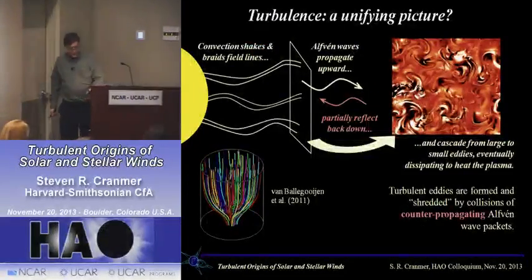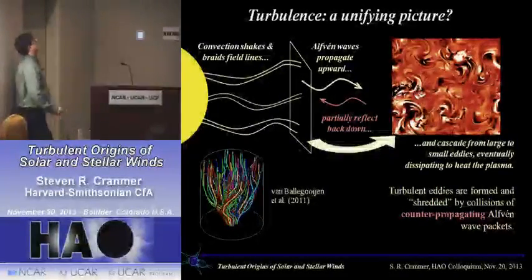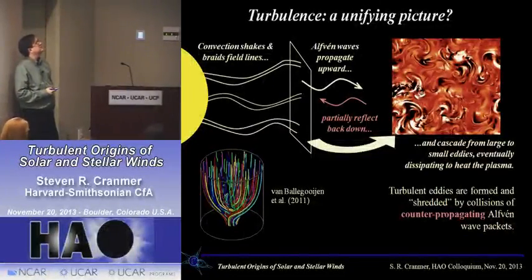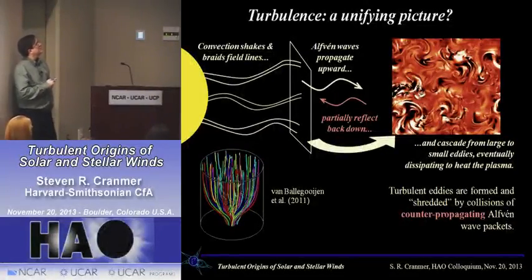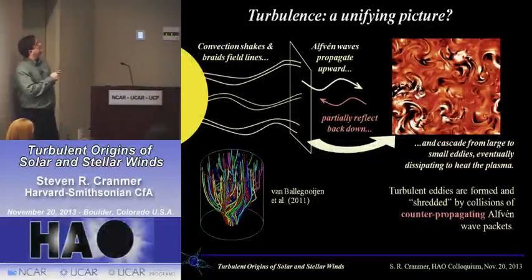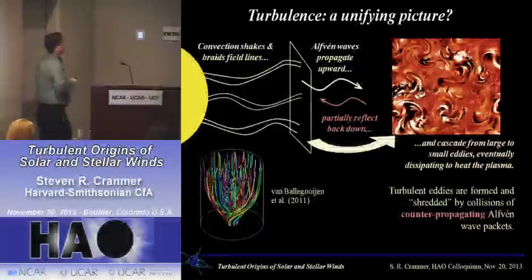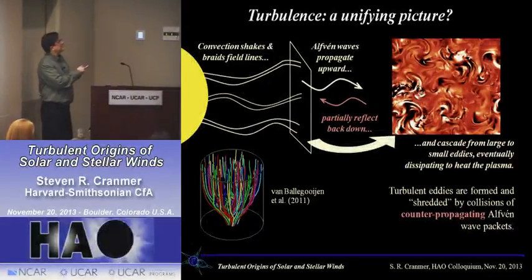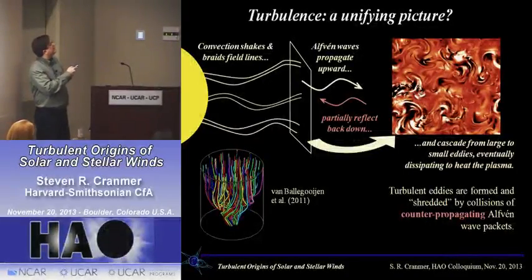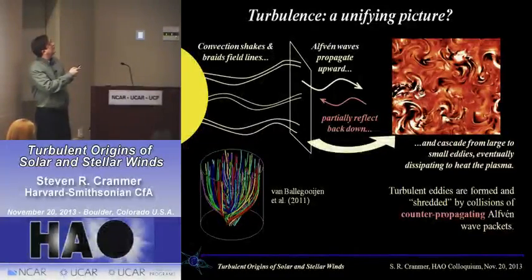But one of the useful ways that we found to think about all these different things is turbulence. It's probably hyperbole to call it a unifying picture, because it doesn't explain everything, but it seems to explain a lot of things. So the general idea is that convection shakes and braids the field lines. It complexifies the field. This is a snapshot from a 3D simulation, a reduced MHD simulation that Aleksandr Van Ballegooijen did that illustrates the idea. The process of braiding the field lines creates waves that propagate up into the corona.